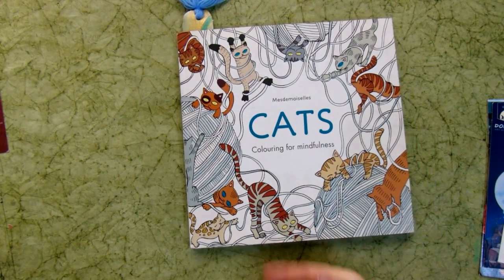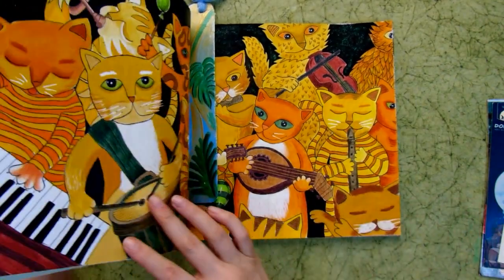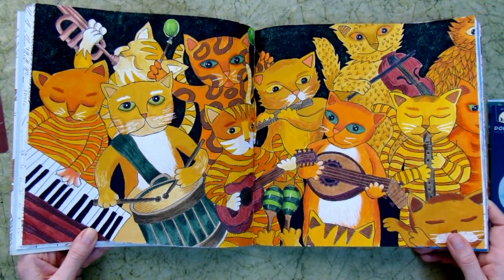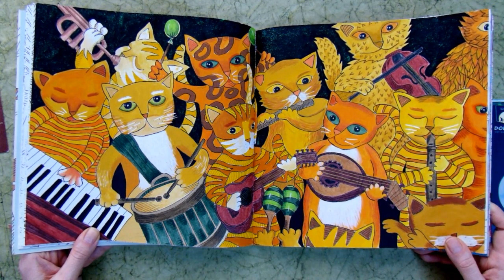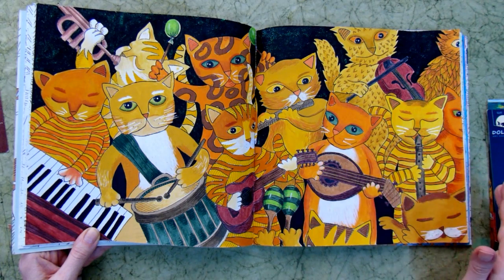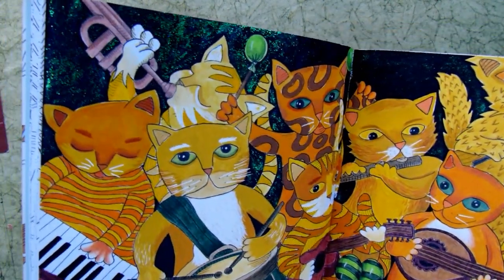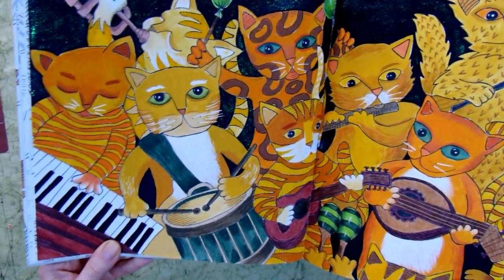Another book, Mademoiselle Cats. And here I did a double spread. This is a ginger band. Here I used gouache, the gouache by Brewster. I really love it. It works really nicely, bright colors, not sticky after drying. And I used some sparkle here. It was really fun.